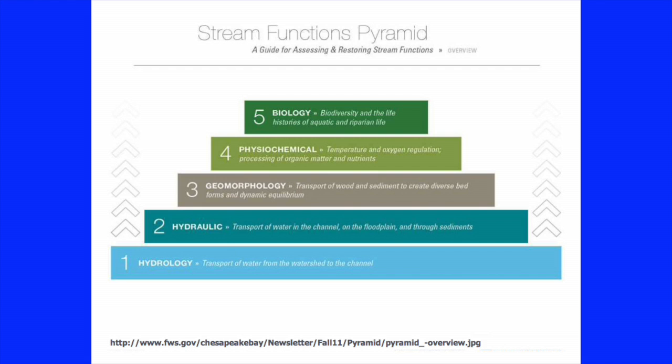And then this is a simple representation because there's feedbacks. You know, if you modify the hydrology, you're going to modify the hydraulics, you're going to modify the morphology of the channel, you're going to change the water quality, and it works both ways. You can have burrowing mayflies, which could modify the physicochemical because you have increased rates of hyporheic flow and exfiltration into the bottom of the stream through all their burrows.